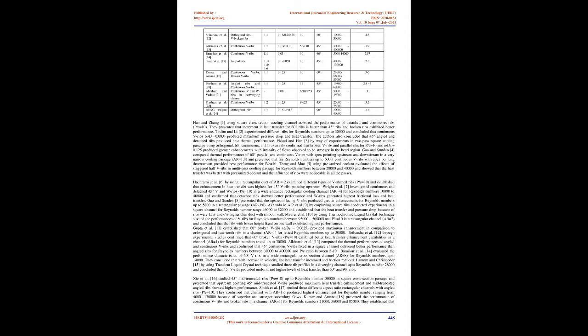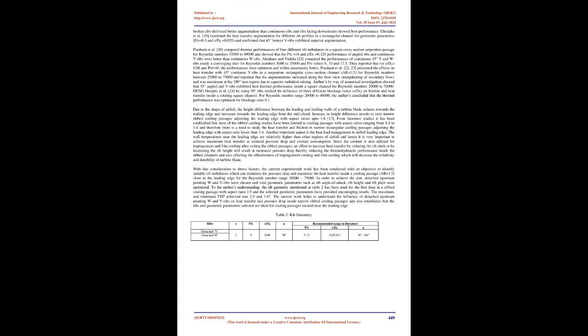V-ribs, E/DH equals 0.083, produced maximum pressure drop and heat transfer. The authors also concluded that 45 degrees angled and detached ribs produced best thermal performance. Eckert and Han 3, by way of experiments in a two-pass square cooling passage using orthogonal 60 degrees continuous and broken ribs, confirmed that broken V-ribs and parallel ribs for P/E equals 10 and E/DH equals 0.125 produced greater enhancements, with intensity of flows observed to be stronger in the bend region.